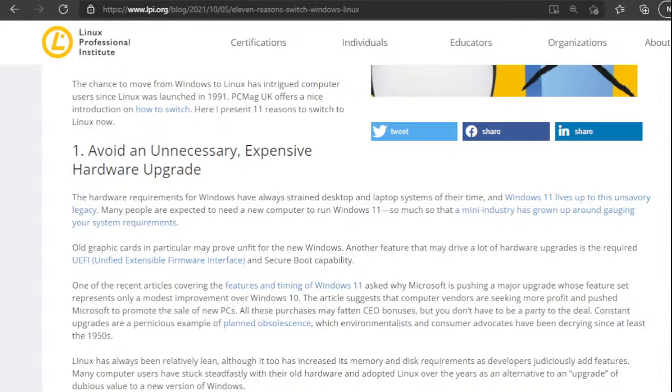Avoid unnecessary expensive hardware upgrades. Not entirely accurate. As I stated before, you can install Windows 11 on a 10-year-old machine as I did, and I have not had any problems. One of the reasons why Microsoft wants you to have that 2.0 TPM chip is for security reasons. Can't really blame them. But that being said, this reason, avoiding unnecessary expensive hardware upgrades, is not entirely accurate.